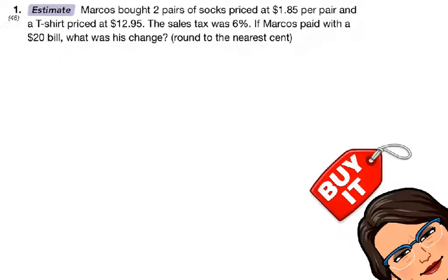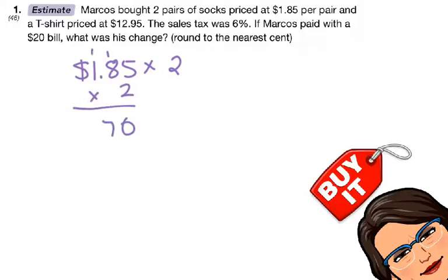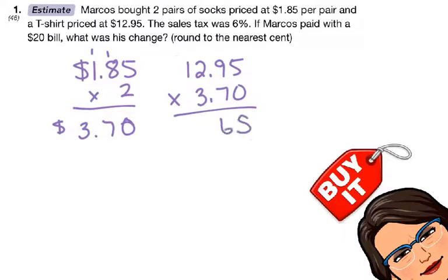Alright, so he bought 2 pairs of socks priced at $1.85 per pair. So I have $1.85 times 2 for the socks. So actually I'm going to put it down here. 17 and 3. So $3.70 he paid for socks. Plus he paid $12.95 for a t-shirt. So he paid a total of $16.65 for his stuff. However, he had to pay the government their sales tax.